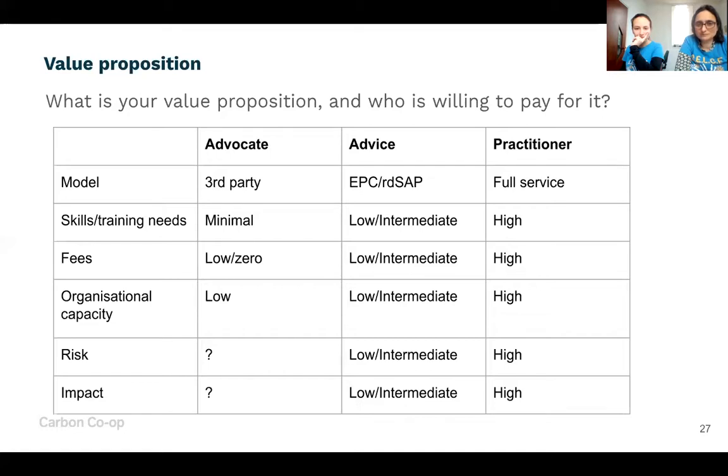As an advocate, you're working with a third party, out there promoting a third party, and potentially gaining an income for generating leads. As an advisor, you might be doing something like an EPC assessment or a better assessment than that. With a practitioner, you've got a full assessment service there.